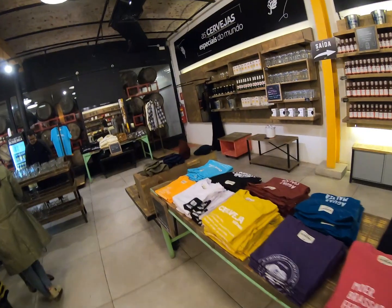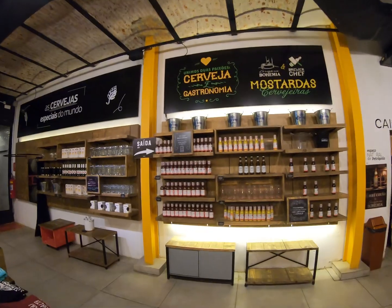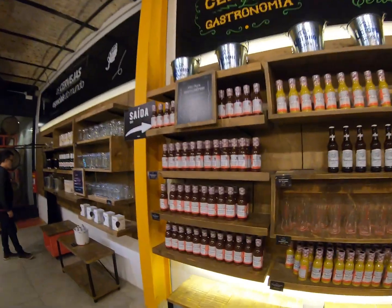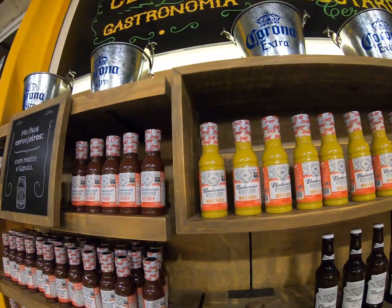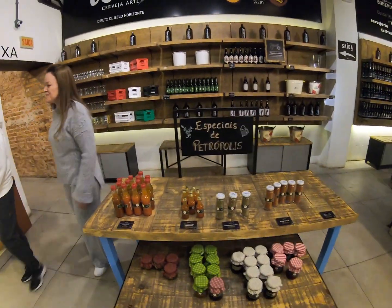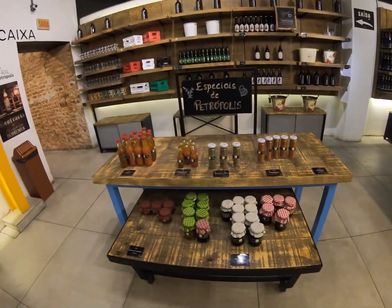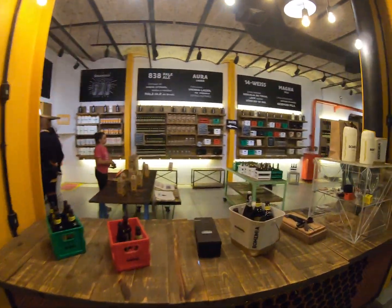Beer t-shirts. And you have Budweiser. What's this Budweiser? Oh, Budweiser ketchup, Budweiser mostarda. Oh my gosh. And you have specialty Petrópolis, some sauce, I don't know, hot sauce. Okay, well, anyway, it's been a fun beer tour. Signing off.